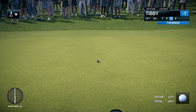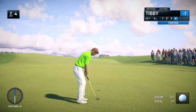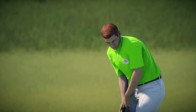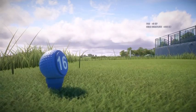Frank, that's not one you're necessarily thinking about making. No, just a good putt, though. There's no two ways about that. He's putting well. Stays at 1 under with that par.